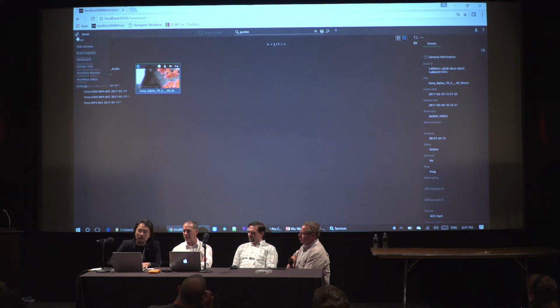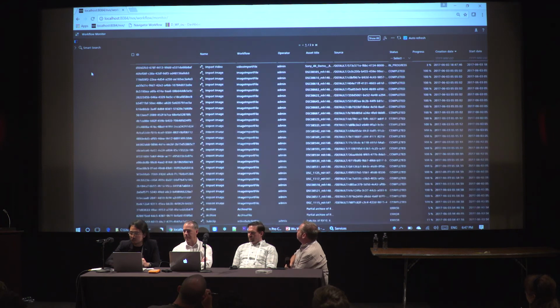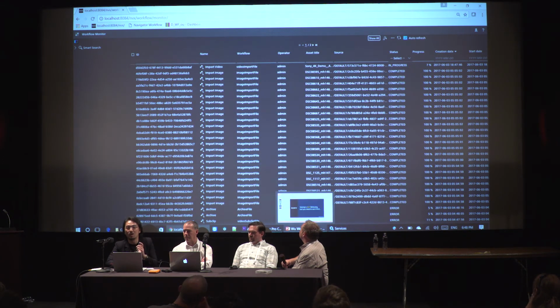And you say, where are the workflows? Well, here we have a workflow monitor feature. And you can easily monitor what happened in this system. And you can see in here, this is another word. It's called the video import workflow. And now it's in progress, 3%. So you can monitor everything in here. All the operations, archive, distribution, ingest, they are all workflows.